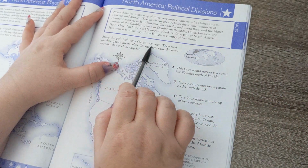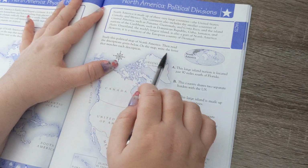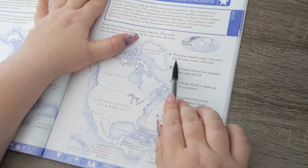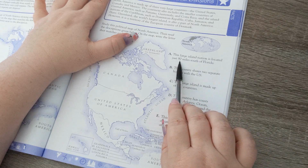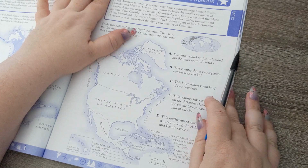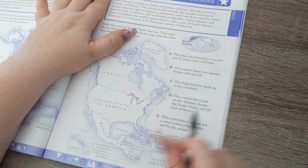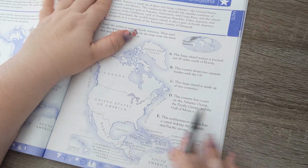Study this political map of North America, then read the descriptions given below. On the map, write the letter that matches each description. So we get to write the letters on the map now. It says, letter A. This large island nation is located just 90 miles south of Florida. Do you know where Florida is? Yeah, this big peninsula right here in the United States. So that means, yep, Cuba. Remember big long Cuba here?